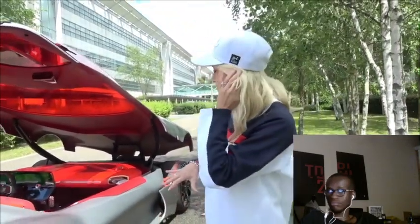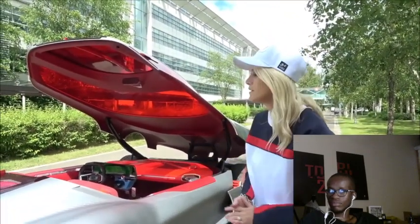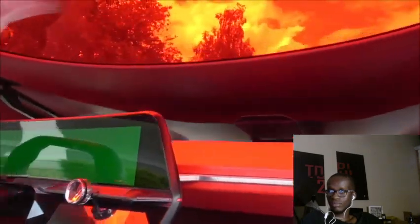All right, cool. So we're going to go for a bit of a drive. I've already driven it a bit today, but I want to show you internally what happens when you turn it on. Are you wanting to shoot the photo? Okay, let's see how it looks inside.